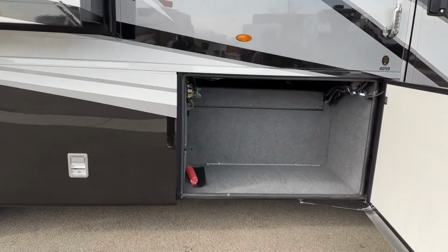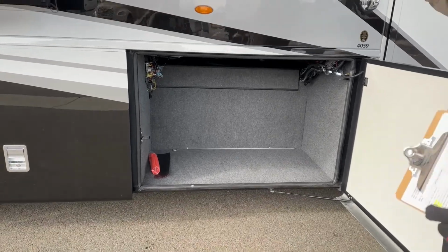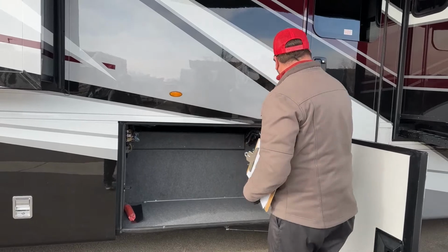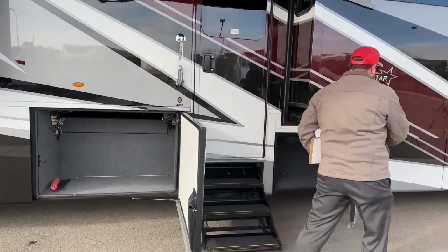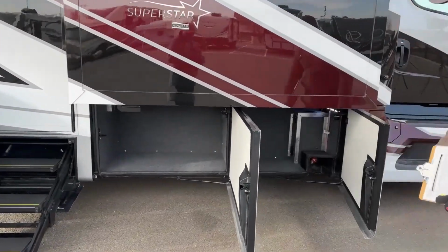Some good storage here. So we were going through all those components earlier on the other side. Now we're on the patio side. So we've got great storage use here, plus you've got 2 additional storage compartments towards the front of the motorhome over here on this side.